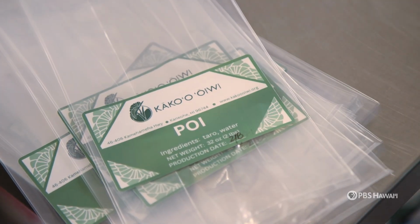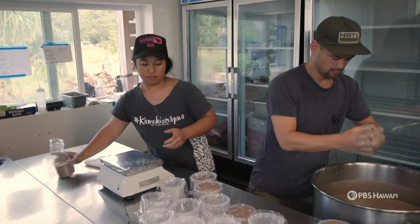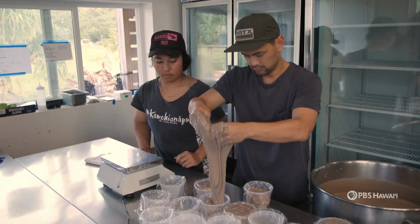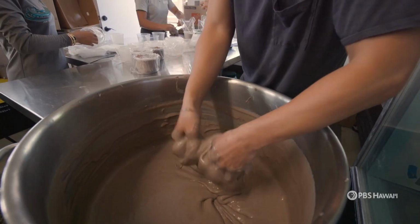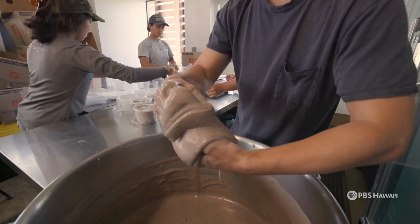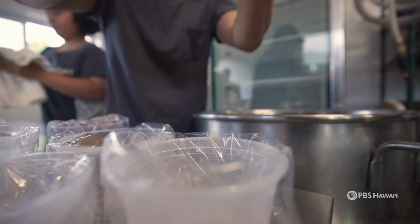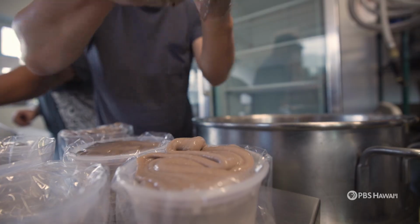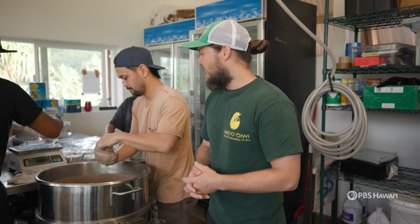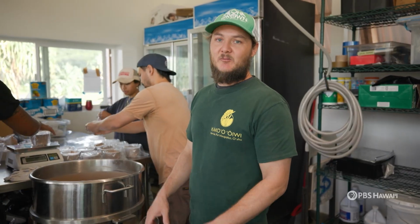Once the mixing is done, then it goes onto the bagging table where everything gets packaged and labeled and ready for sale. This is the way that I was taught by my family to bag. As you can see, we do it by hand. I like doing it this way because it allows you to do one final quality control, make sure the poi is that right texture. Something that we pride ourselves on is having a nice quality and nice thick poi.